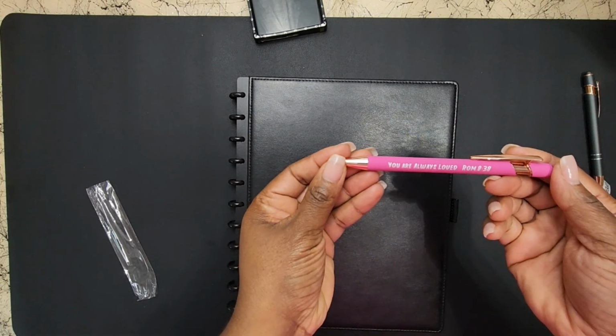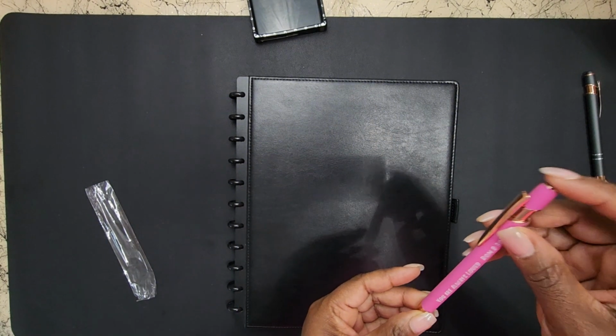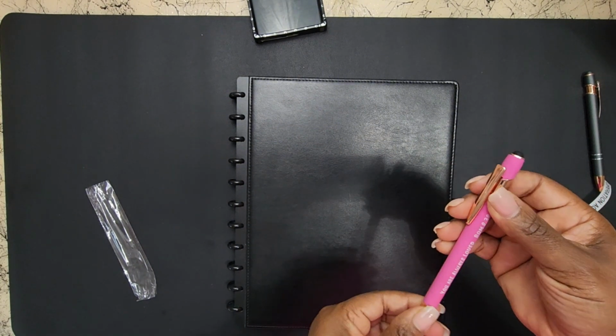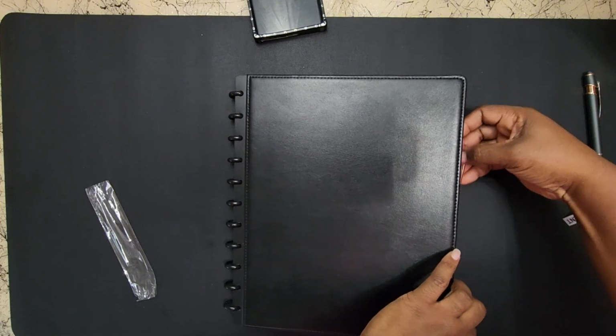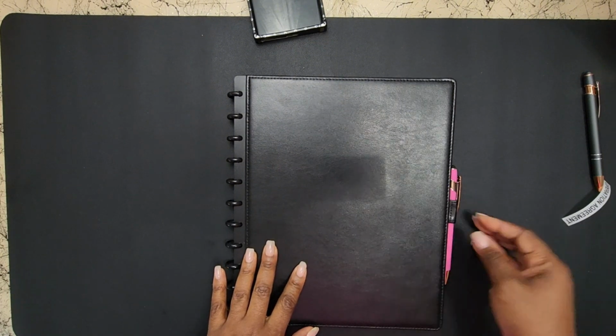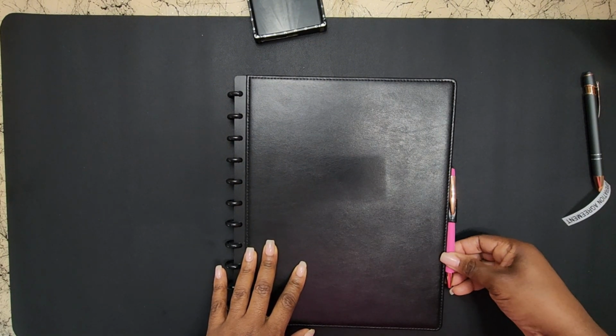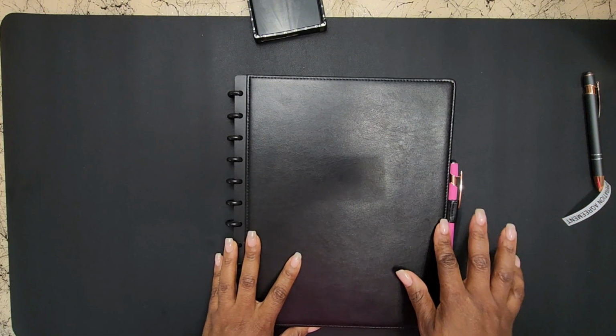And it says Romans 8:38, you are always loved. And I like that. It has a little stylus. It's nice. I like it. And it goes with my pink. All right. So no matter what happens, I am always loved. And I love that. It helps me to remember that God is with me in these meetings as I go and take my rightful place in the earth according to the plan that God has for me.